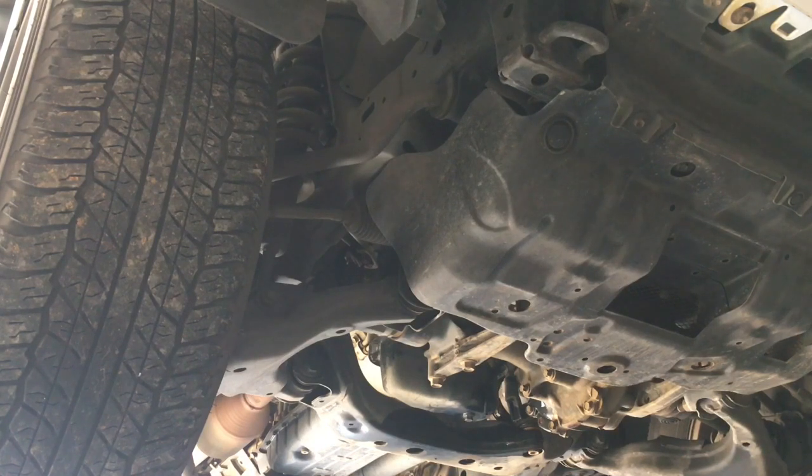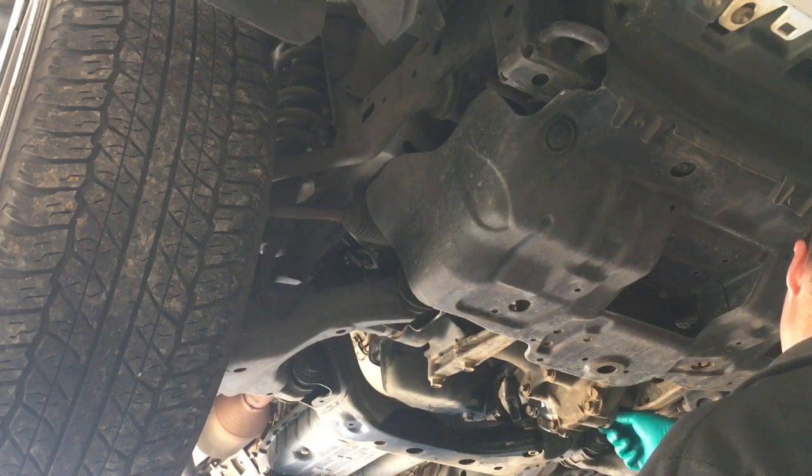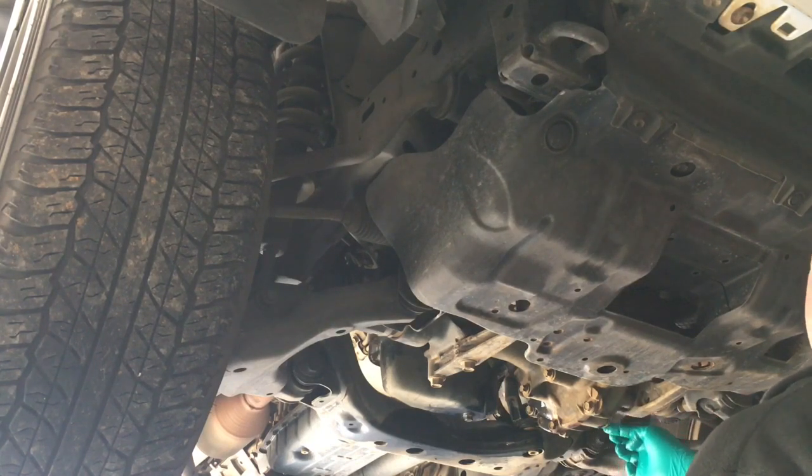We're going to put that front diff drain plug back in now also. Anyway, there's no point you watching me do that. I mean, yeah, look, let's do that part. Let's get the drain plug back in and hook that up.